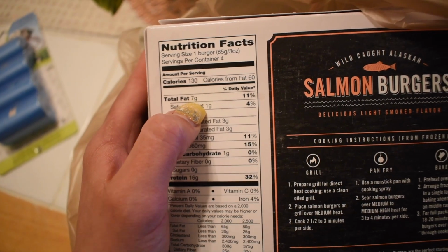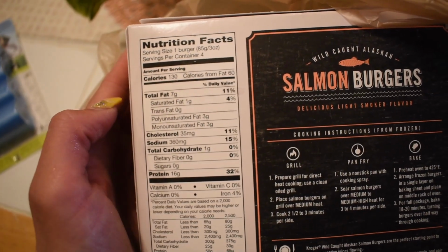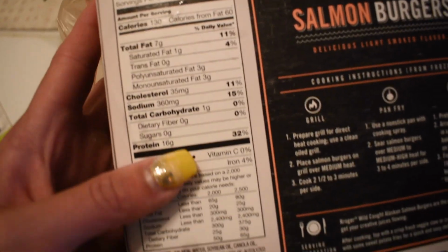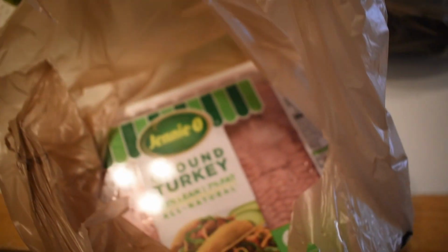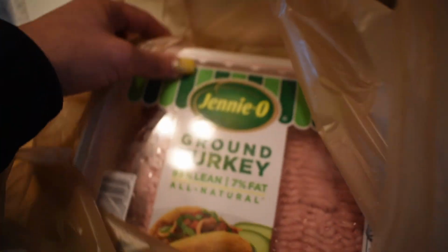It is salmon. Salmon's a little fattier. So it does have 7 grams of fat, but 16 grams of protein. So you know what? I'm okay with it. One meat source that's a little more fatty than the others is not a big deal.